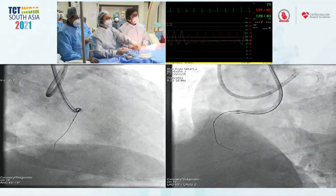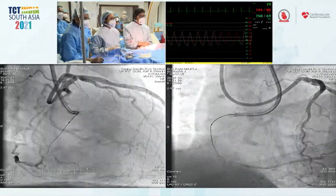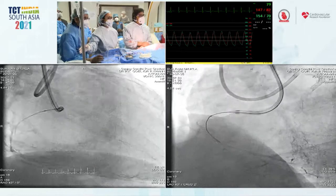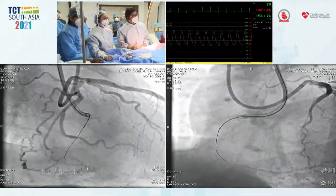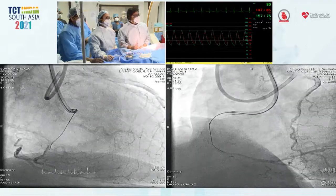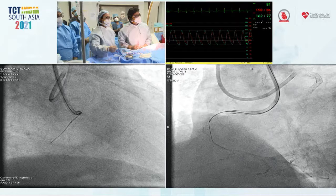Where am I? In the RAO, it is somewhere. Can you just freeze it? It looks like you're on top of the vessel in this view. Maybe another. Just bring it back, sir. I think you have to go a little on the right side.